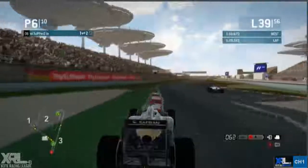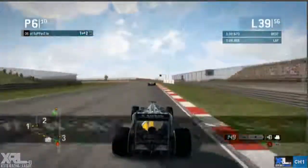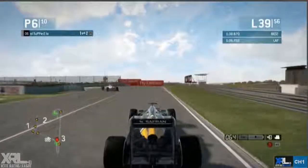I hope there'll be a bit of an improvement this week. I think the first week was just sort of touching the water, seeing how it all goes.